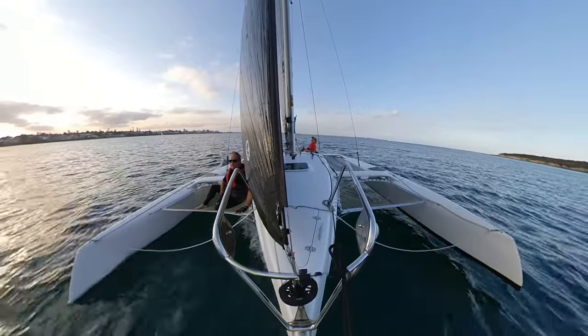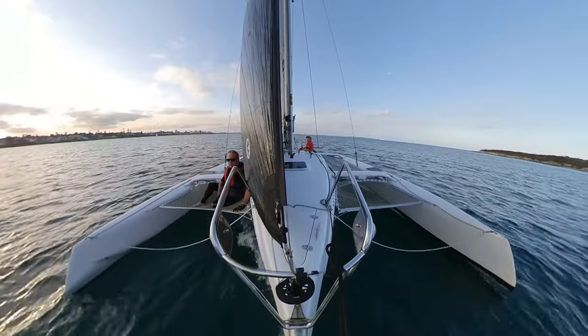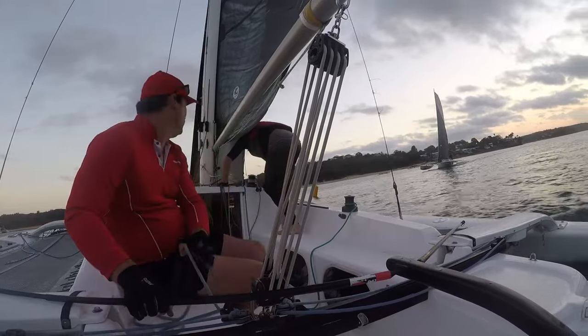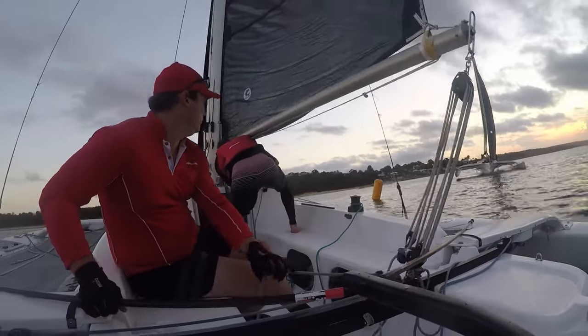Coming to a top mark rounding here, and we have another Corsair 31 hot on our heels as we prepare to bear away. We've got a very deep downwind run.